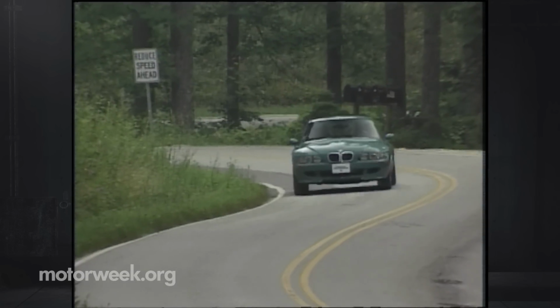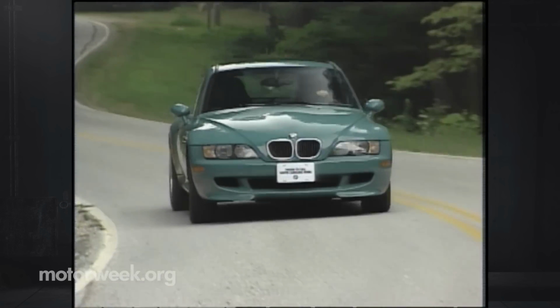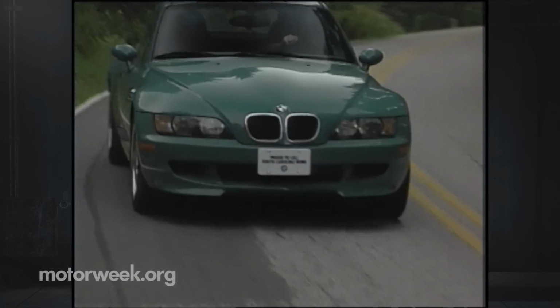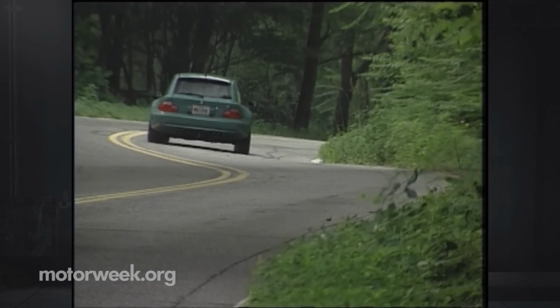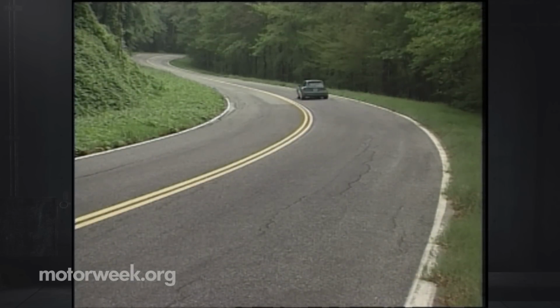Handling, the M Coupe's other reason for living, is equally inspired, as the usual reinforcements added to the convertible Roadster to increase its strength were left in place, and when combined with a hardtop's framework, resulted in an M Coupe chassis that's 2.6 times stiffer than the Roadster's. It is, in fact, the most rigid body BMW has ever built.